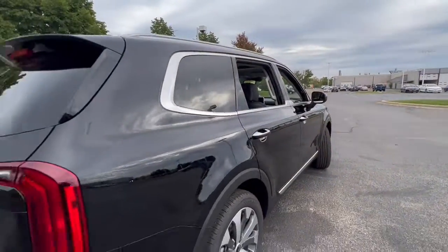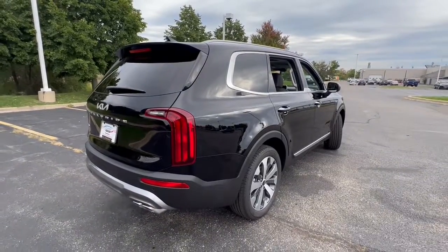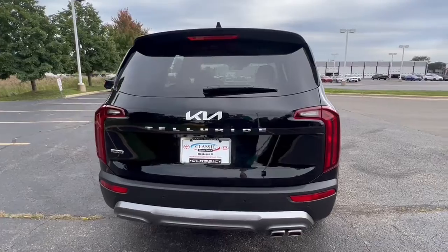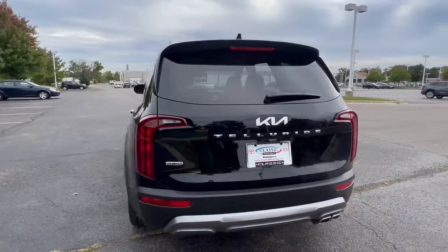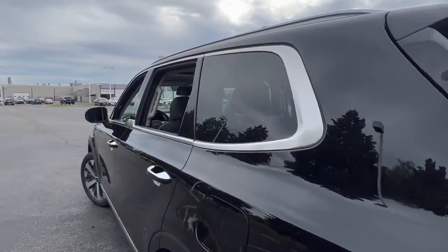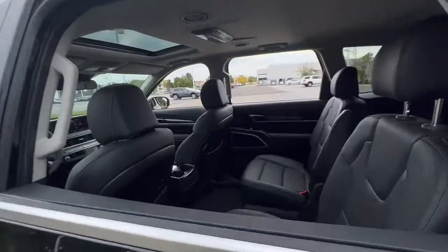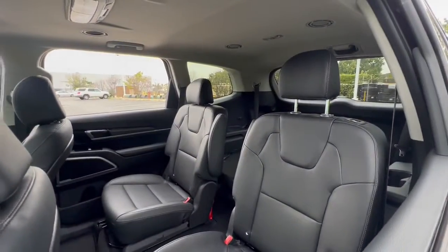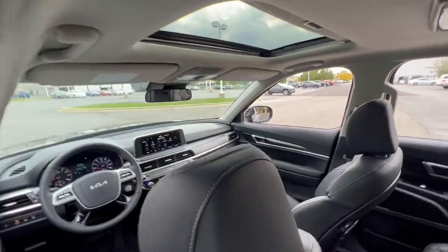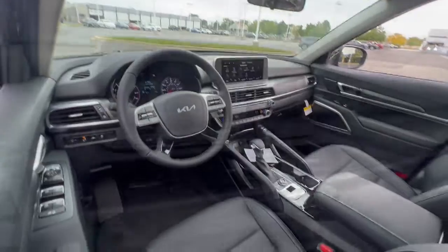Impressive power and head-turning good looks captivate, while a host of standard features keeps passengers comfortable, safe, and entertained. These are just some of the great options this vehicle comes with: navigation system, all-wheel drive, sun moonroof, keyless entry, backup camera, adaptive cruise control, lane keeping assist, satellite radio, remote engine start, heated mirrors.